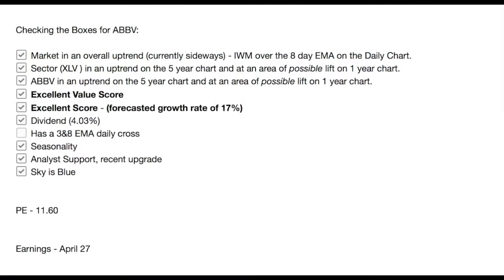And so to summarize, let's go back and check the boxes for ABBV. We looked at the Russell Index. We note that it is in an overall uptrend, but it's been trading sideways. But having said that, price is currently up and over the 8-day EMA on the daily chart. We looked at the sector that it's in, XLV, the healthcare ETF. It's in an overall uptrend on the 5-year chart and at a possible area of lift on the 1-year chart. Same with ABBV. It's got an excellent value score, and it's got an excellent growth score with a forecasted earnings growth rate of 17%. Those two are highlighted because they're absolute musts for me at Chart of the Day Cafe.